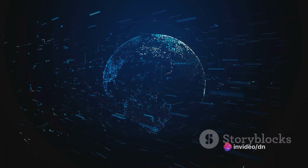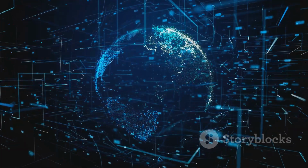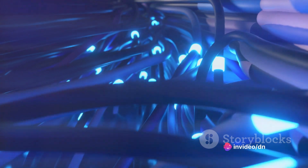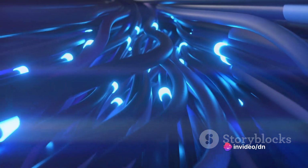These undersea cables are the unsung heroes of our digital age. They carry around 99% of international data, dwarfing satellite communication. They're the lifeblood of our global internet connectivity, making instant communication possible from thousands of miles away.